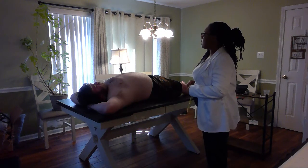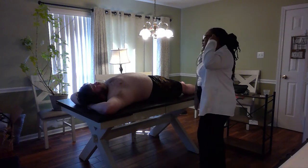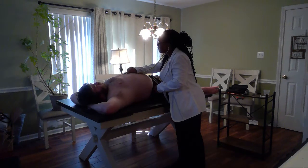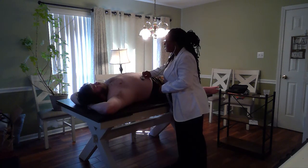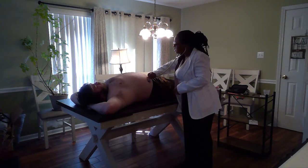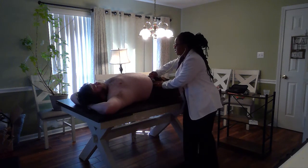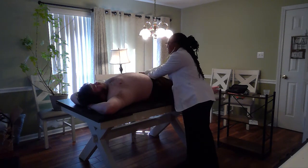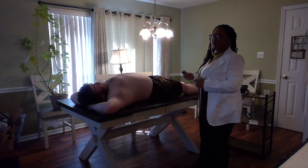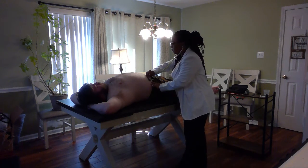Now I'm assessing the abdominal wall. I'm seeing that it's symmetric with slightly rounded contour. Listening to the abdominal aorta for bruits, and the renal arteries, iliac arteries, femoral arteries. No bruits auscultated, so I'm going to go on to auscultate the 4 abdominal quadrants, starting with right lower.